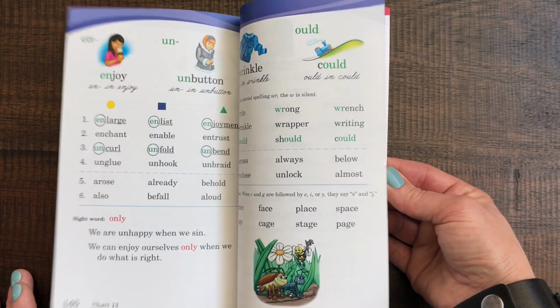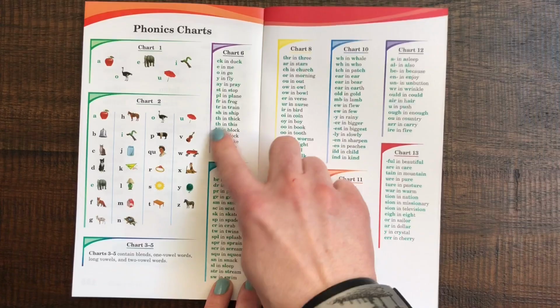Okay, so that's basically it, and then it shows you the charts at the back of the book that you're going to be using throughout this book. Okay, so that is the handbook for reading.